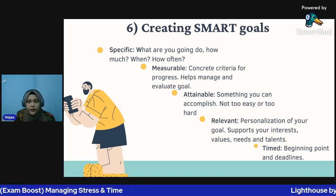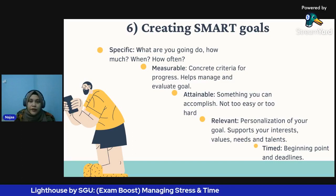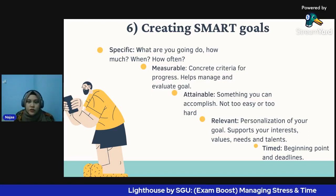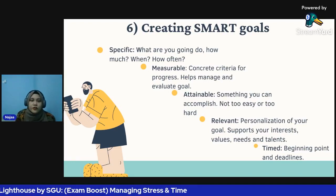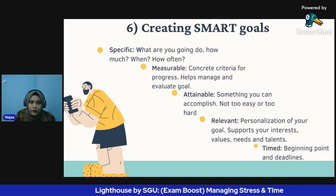And time, beginning point and deadline. So set your own deadline. For example, you have an assignment you need to submit by this week. So you set your own time limit, your own deadline. I need to finish it a few hours before the submission. I need to finish 1 day before the submission. I need to finish 2 days before the submission. So set your own deadline so it can motivate you to do well and plan well for that.